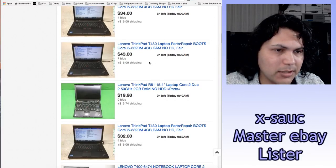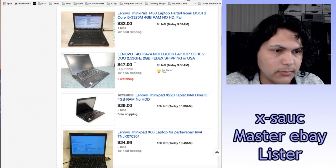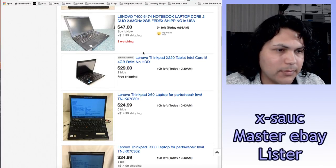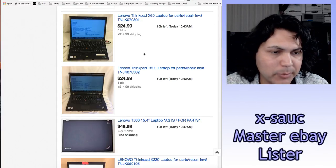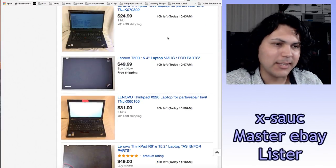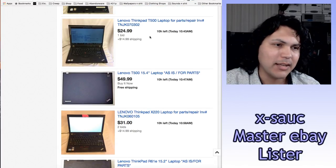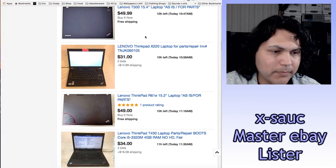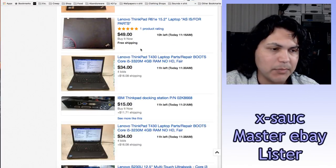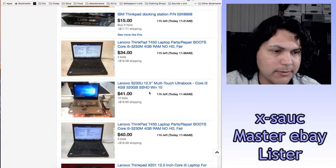Damn, there's a shitload of T30s. T400. I won't be able to do it. It's gonna get overbid. For you guys thinking about these ones, I'm not even looking at the ones that I could bid on. I'm not even gonna bother because most likely I'll have to win the bidding, and the chance of me winning the bidding is very unlikely.